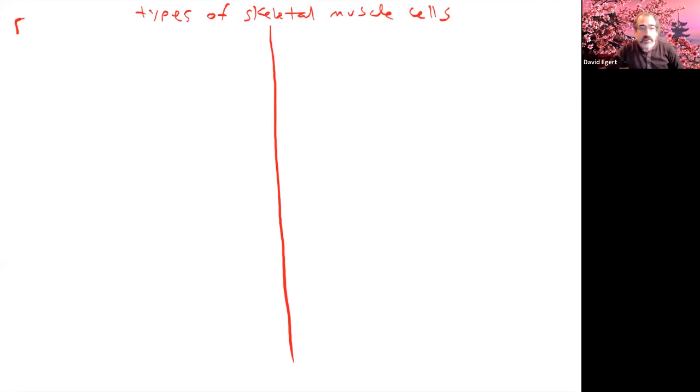So these are types of skeletal muscle cells. And I should let you know, these are kind of the two extremes. There are other versions that sit in between these two, but it's useful to start by talking about the two, the black and the white, and then we can talk about the gray a little more.